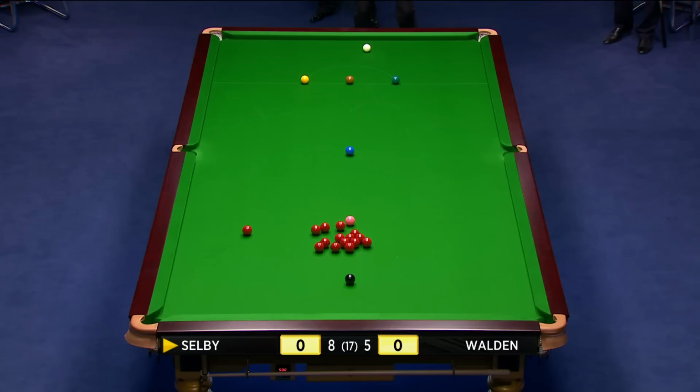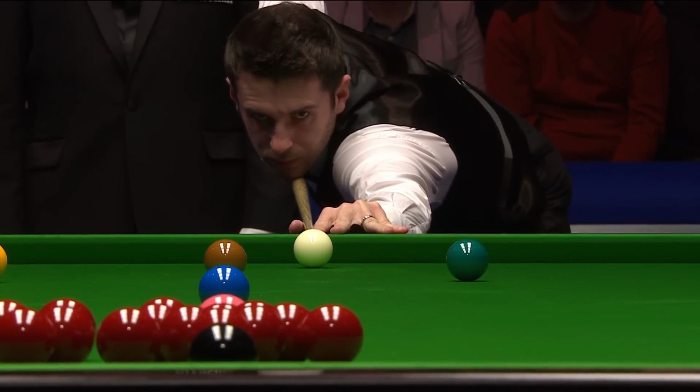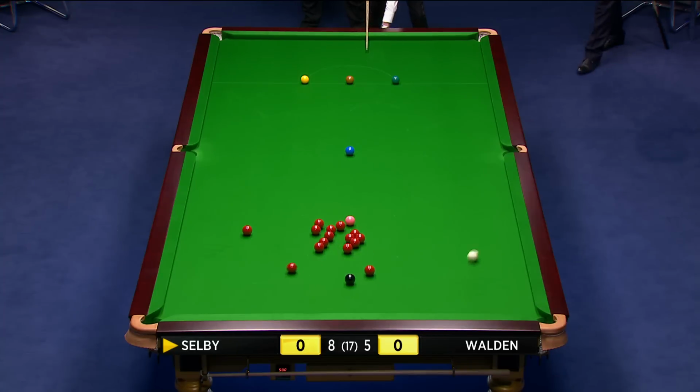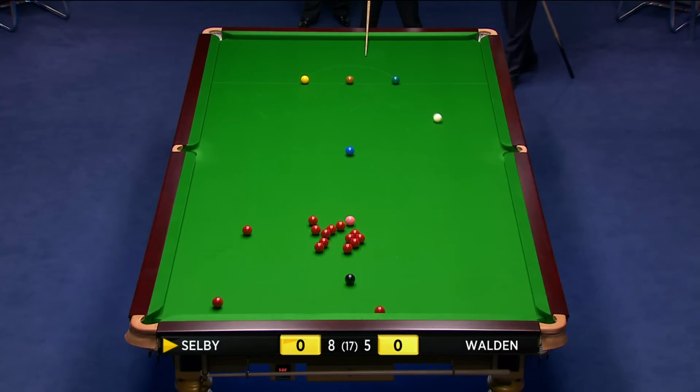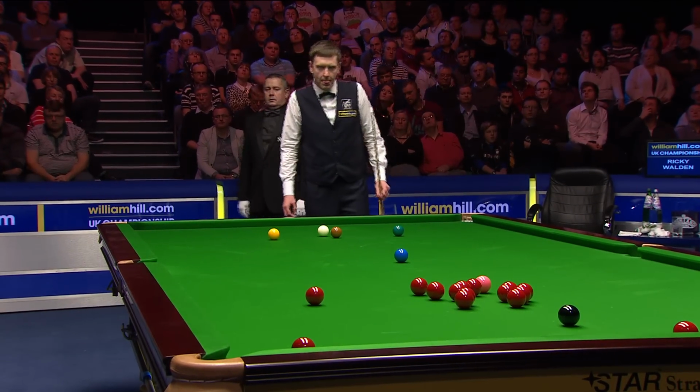And he's got to be careful here, Mark. There's that loose red on the left-hand side of the table. He doesn't want to leave a chance of the pot for Ricky on that. Well, he needs to cover something. Does the brown come to his rescue? I don't think so.